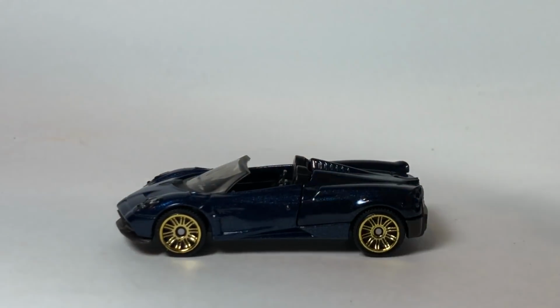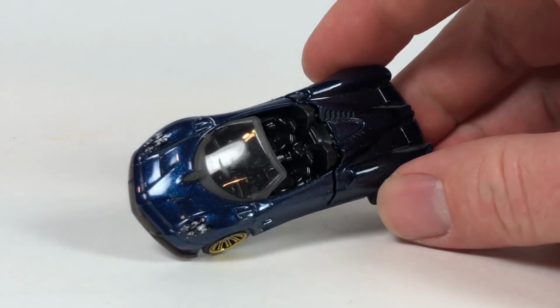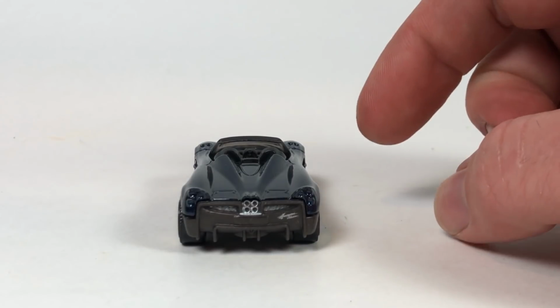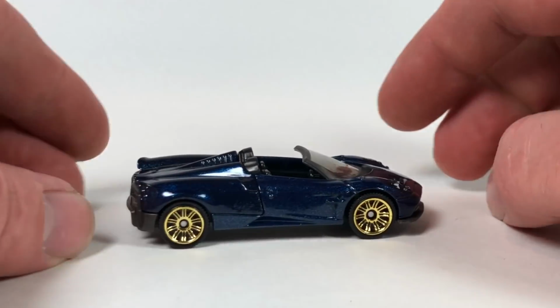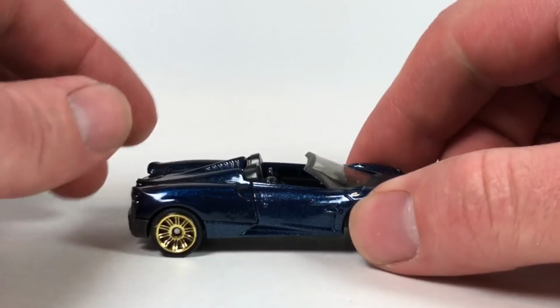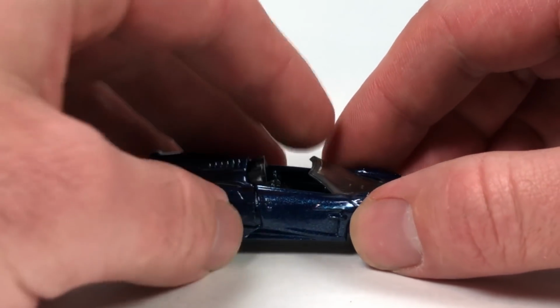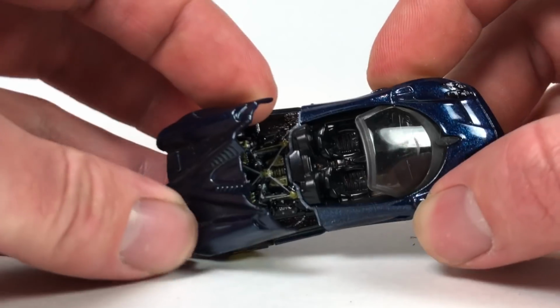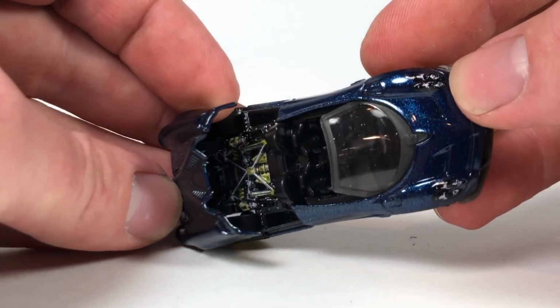Okay, so there it is shut. And that's a really good job shutting it. We get headlights. We get tail detail too, so this one gets a full deco essentially. Decent choice of wheels. And then this kind of pulls up and then out. It doesn't really stay open, but check out the detail in there.